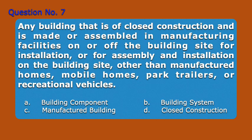Question number 7. Any building that is of closed construction and is made or assembled in manufacturing facilities on or off the building site for installation or for assembly and installation on the building site, other than manufactured homes, mobile homes, park trailers, or recreational vehicles. A. Building component. B. Building system. C. Manufactured building. D. Closed construction. Answer: C. Manufactured building.